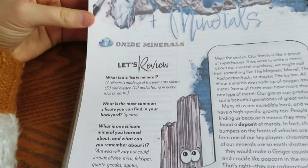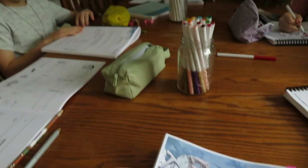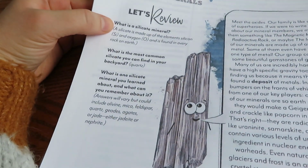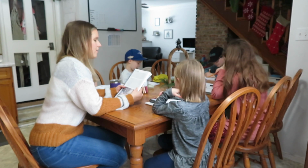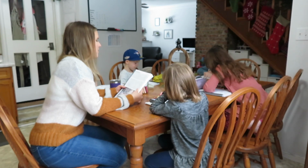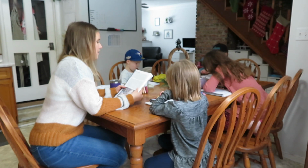And so today, you guys, we're learning about oxide minerals. So let's start by doing a little review on what we learned yesterday. Yesterday we learned about silicate minerals, right? That means that there are all sorts of different types of ore: iron, copper, aluminum, nickel, silver, lead, and much more. Did you notice that most of those are metals? Metal is one of the main ingredients in an oxide mineral.